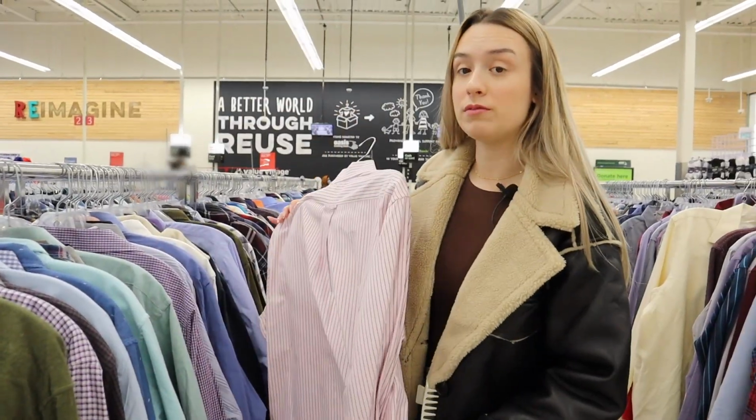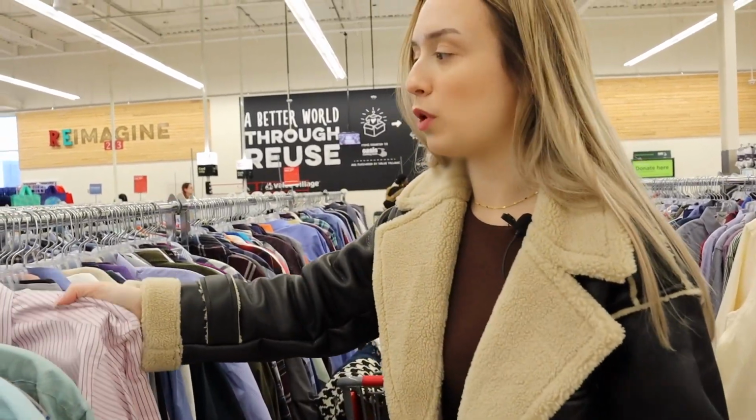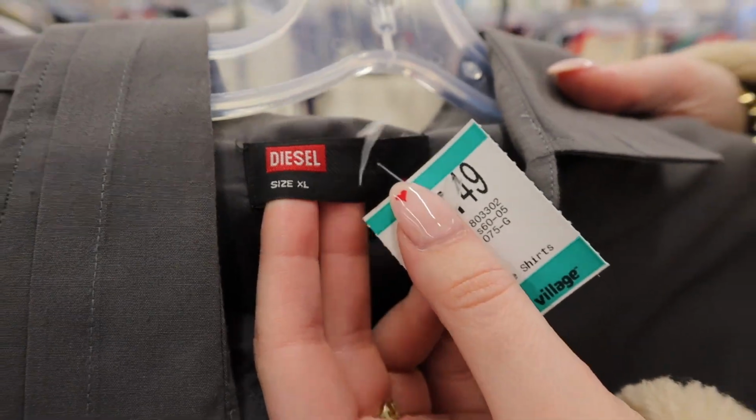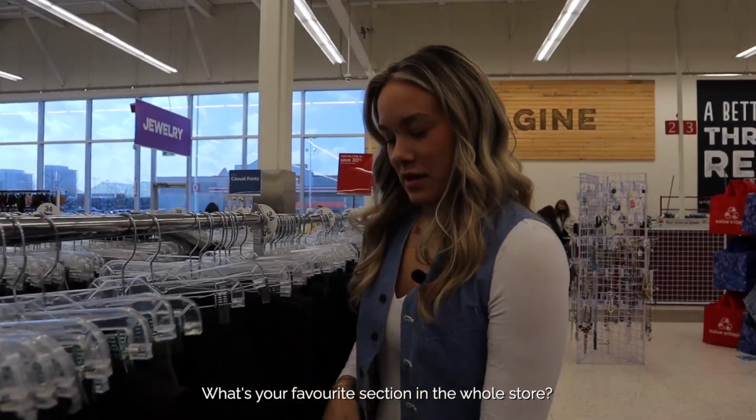But these are also great to find for beach cover-ups if you want a quick polo to throw over your bathing suit if you're going on vacation. A Diesel shirt. We told you guys Diesel's really on trend this season. What's your favorite section of the whole store?